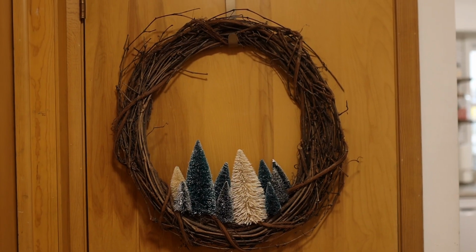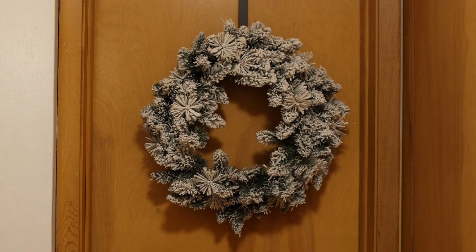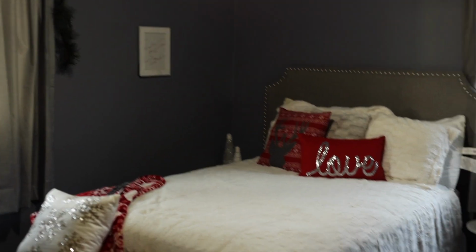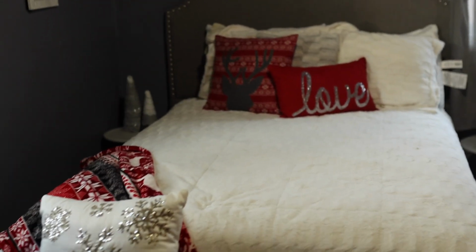I forgot to mention that we have wreaths on the door going upstairs, and turn around, picture by JCJ, and a wreath going into our guest bedroom. I also semi-decorated for Christmas. Just some trees on the end table, a snowman, blankets and pillows, and a garland around the window.